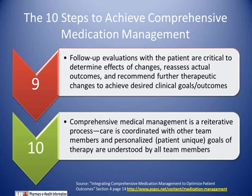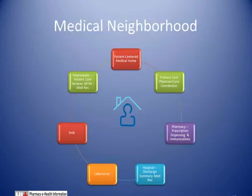Pharmacists play a very important role in that and work very closely in an interprofessional team approach with other healthcare professionals for the benefit of our patients and the quality of care they receive, especially with medication therapy.